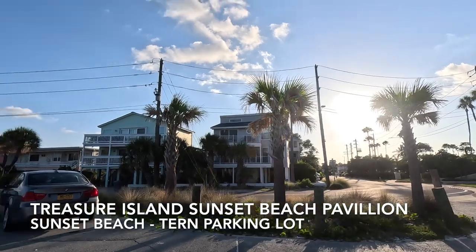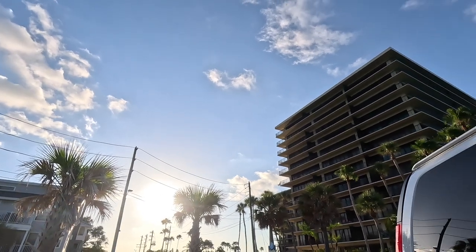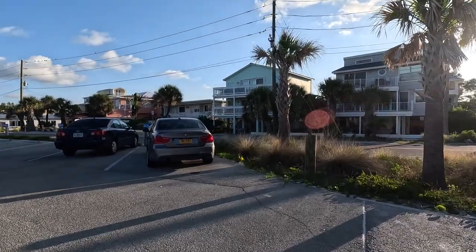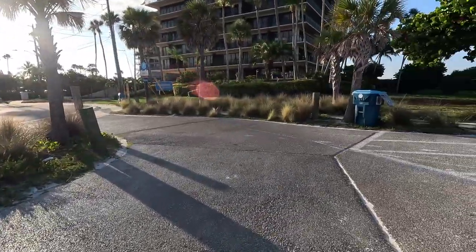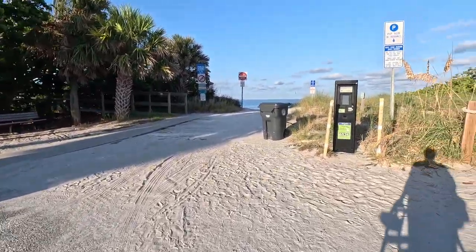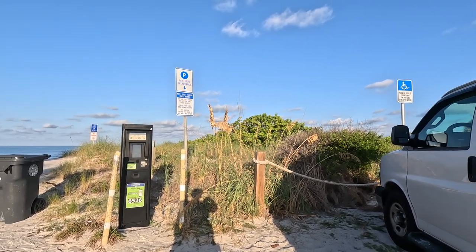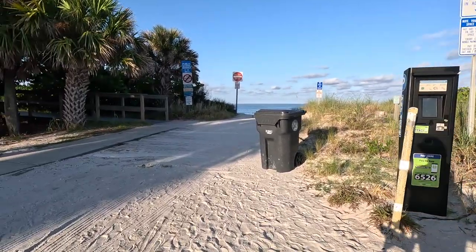All right, just to give you an idea of what things look like around here. I'm in the last parking area, I think, on Sunset Beach, Treasure Island. It says that this is the Sunset Beach Pavilion up this way. So, yeah, I guess we're here. And it looks like a pay-by-app arrangement where you've got a pay mobile. But if, again, you have a handicap tag, these spots are not numbered and therefore you don't have any way to pay anything in the app because you don't have a number to put in.